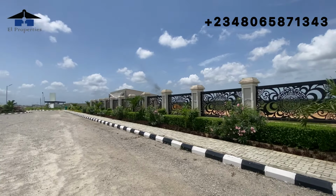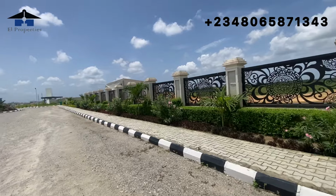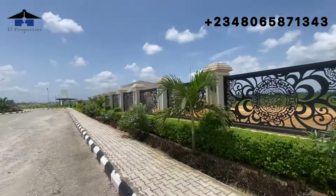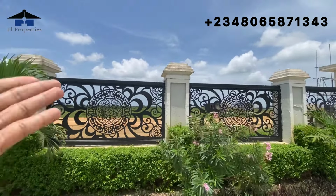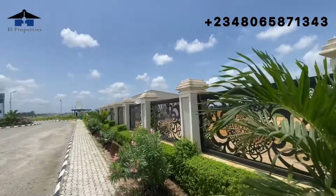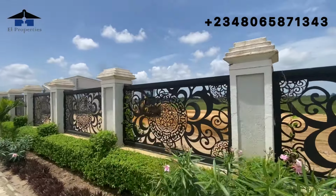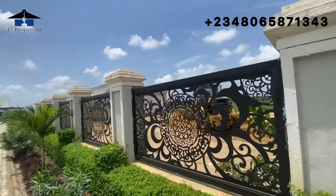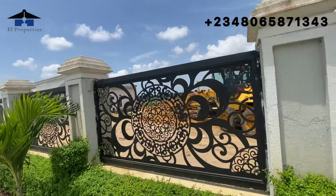And smart investors, with this, I believe this office will start functioning. And when this office starts functioning, smart investors, most of your inquiries, most of your submission of documents will be happening in here. And smart investors, that is not all. Because of the high influx of residents coming to build their homes here, Amen Estate Phase 3 needs an office space because we already have about 7 to 6 residents who have started building their homes here. Okay, so it is obvious that this office space needs to start functioning.